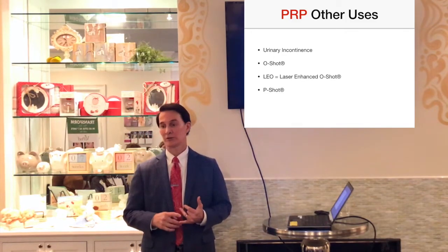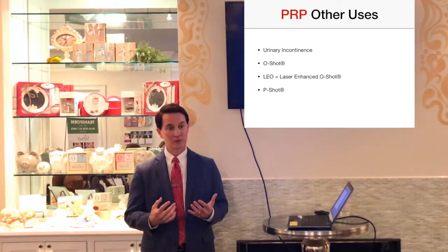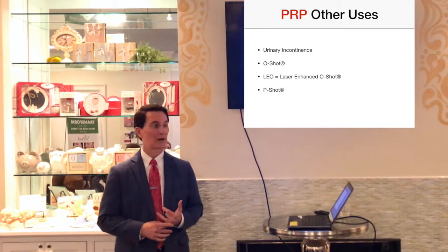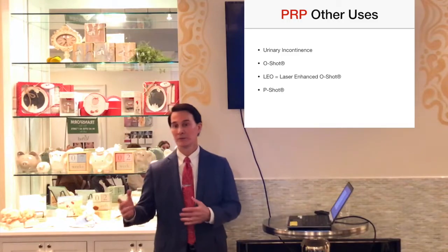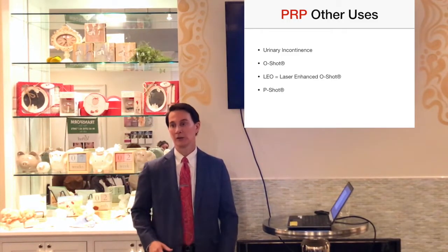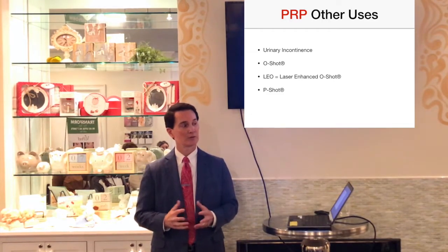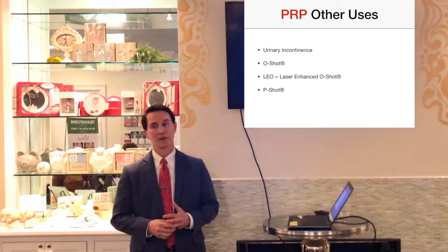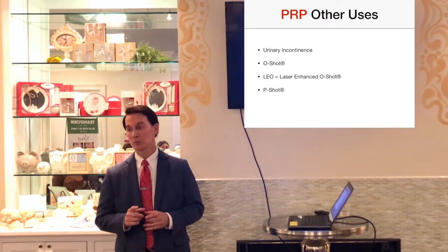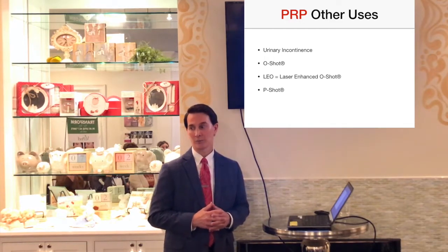So we give them pills. It dries their mouth out. I had a lady yesterday that was losing her teeth because her mouth had gotten so dry, and it still wasn't working. Next step is surgery. So how many of you want a bladder sling? There's some good success with them, but they have their own set of problems. So if we can do something with an injectable and give these people bladder control, it's pretty amazing for them.